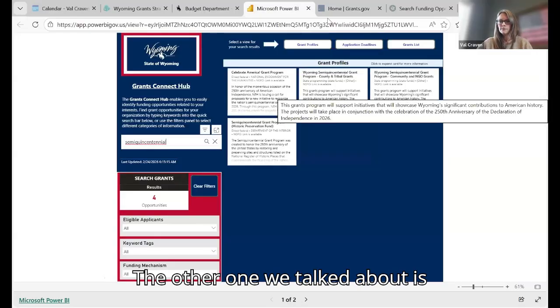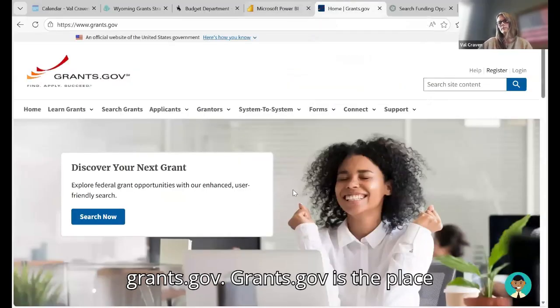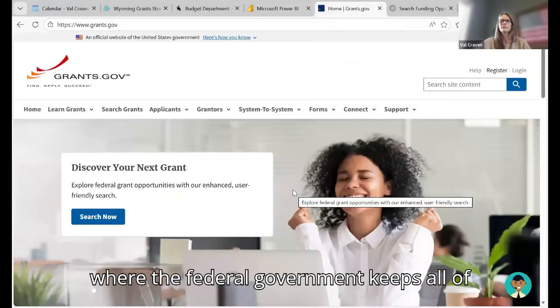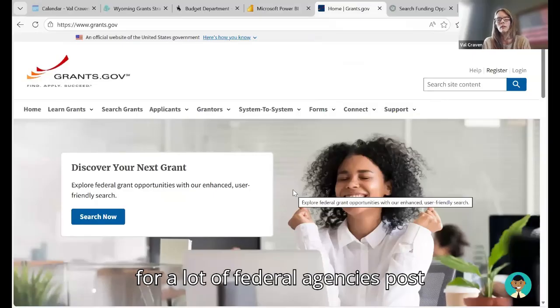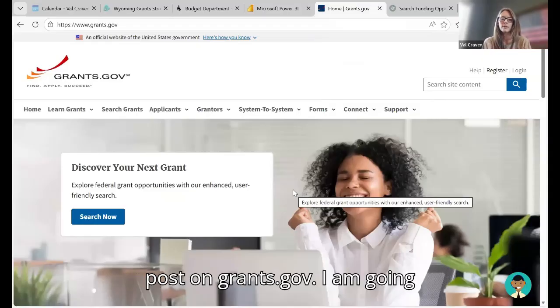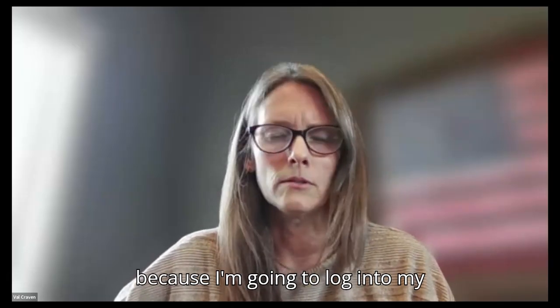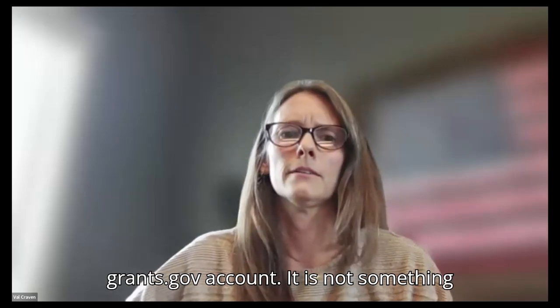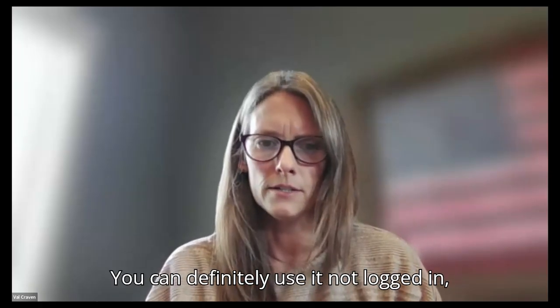The other one we talked about is grants.gov. Grants.gov is the place where the federal government keeps federal funding opportunities. A lot of federal agencies post their grants there. Not all, but a lot of them post it on grants.gov. I am going to stop sharing for just a second because I'm going to log into my grants.gov account. It is not something that is required for you to log in. You can definitely use it not logged in.